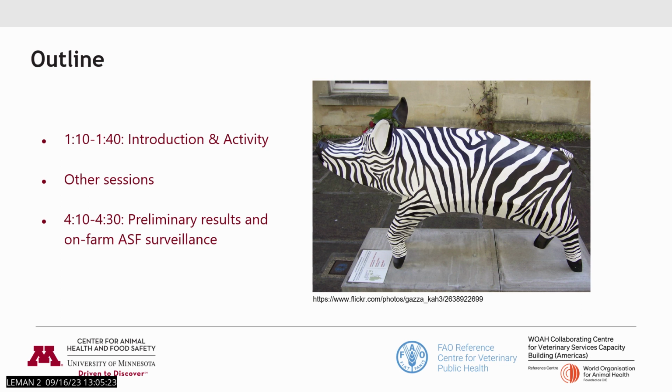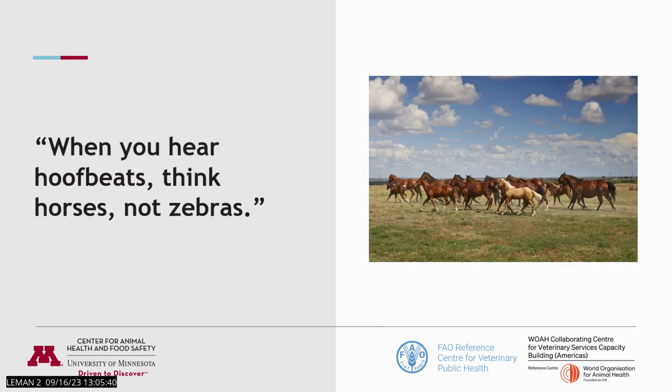And then you'll have some other sessions. You'll hear from some other great speakers. And then I'll actually come back later in the session to show you some preliminary results from the activity that you've done. And then we'll have Dr. Matt Allerson talk about some on-farm surveillance that they are doing here in Minnesota.